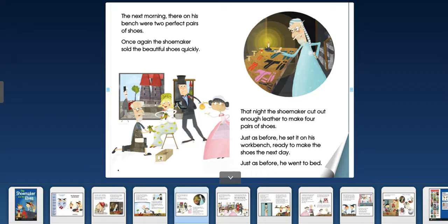So as you can see, boys and girls, there is some type of mystery, some type of magic that's going on. The shoemaker went from having very little to now being very successful in making and selling his shoes. Well, he's not making them, something magical is going on. But the customers are very happy and they are buying them for extra money, which means that he is being very successful right now. And he's probably able to make a good living.